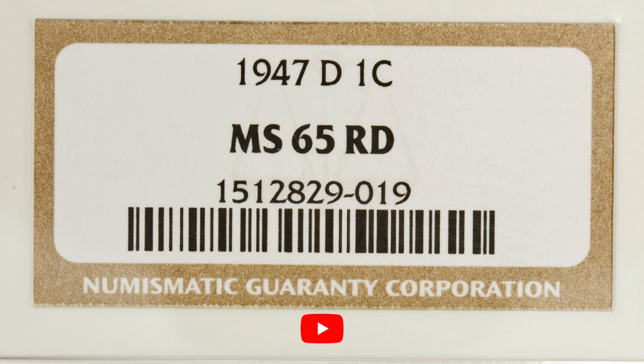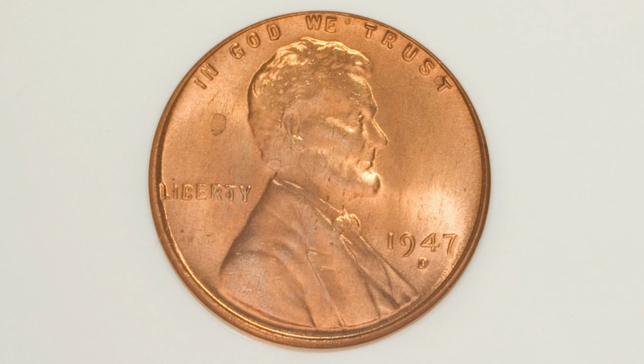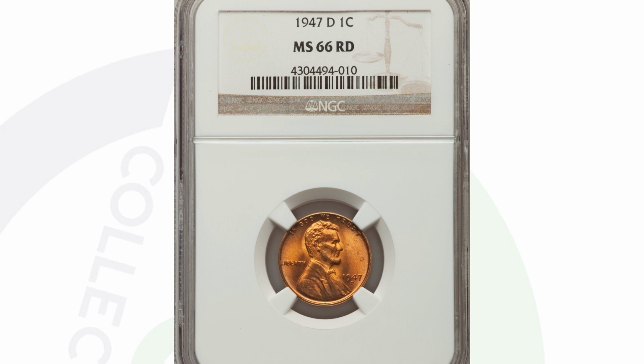Some coins that are graded at a 65 red can sell for thousands of dollars at auction. But in this case, because it's a pretty common coin, they made a lot of them, there's going to be a lot of these coins in this condition. So therefore, it's not rare to have this specific date and mint mark penny at a 65 red grade. Now, let's give it a better grade. Move it up to a 66 red.